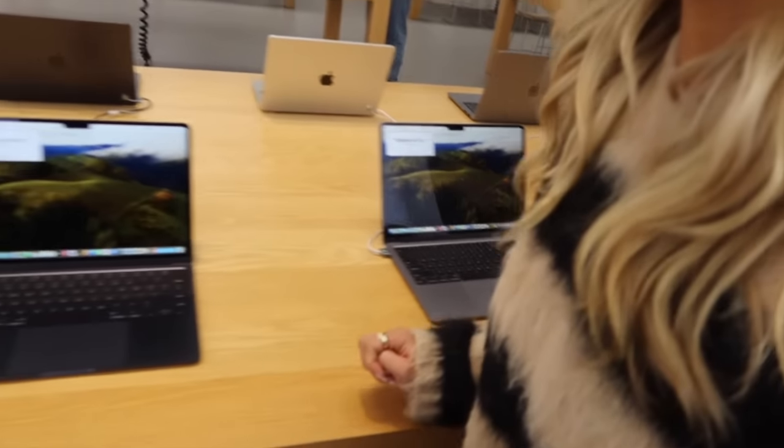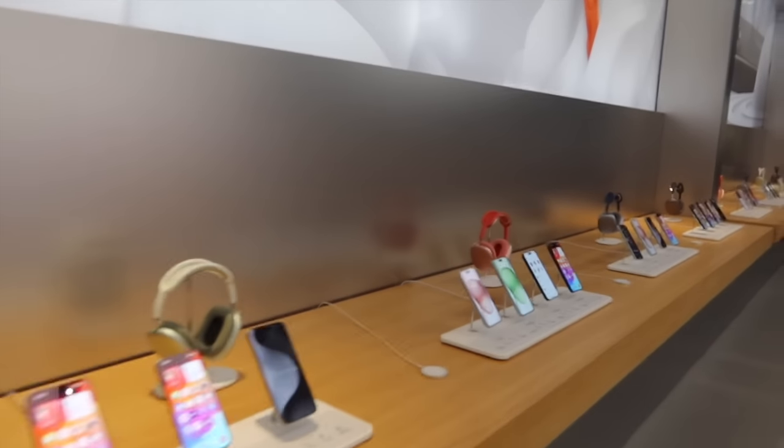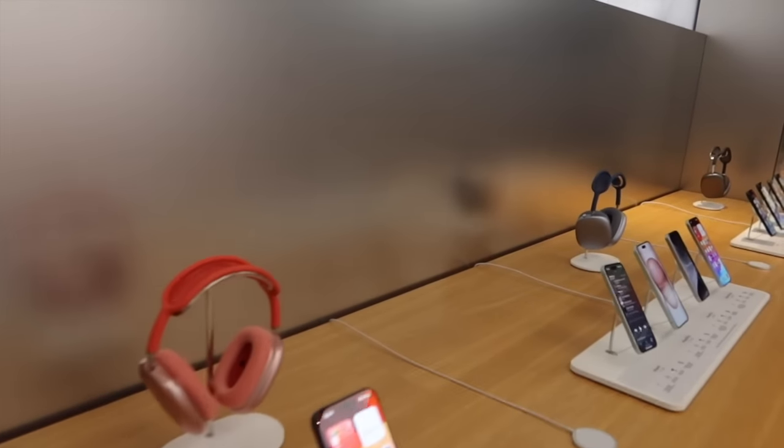Yeah. Santa? I saw Santa. You talking Santa? To me? I saw some fun AirPod Maxes. Look at these. The colors are fun. So cute. I like the green. Are these the green?